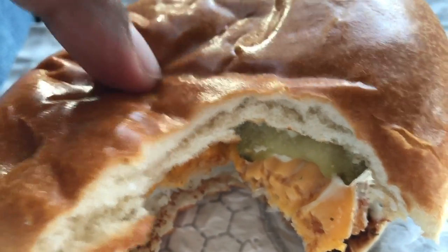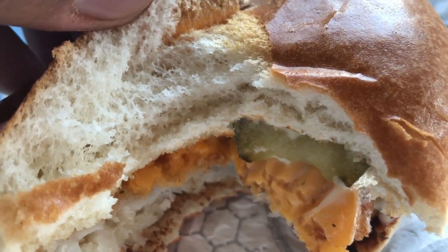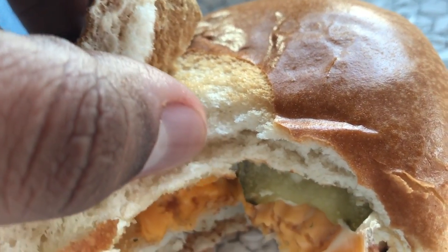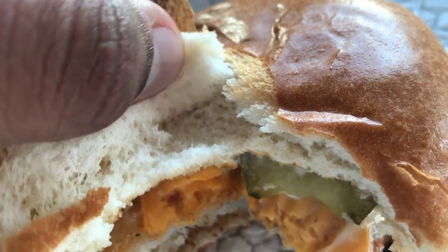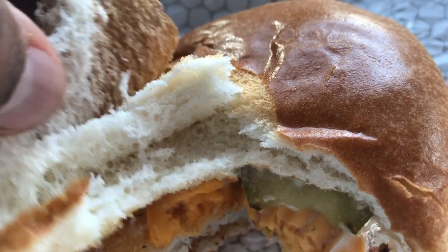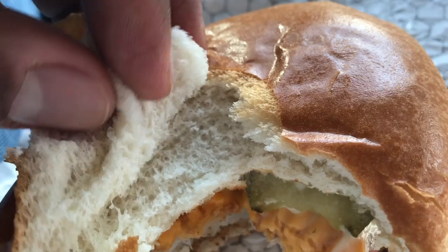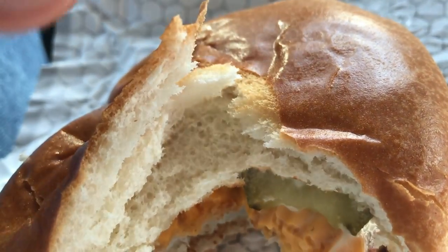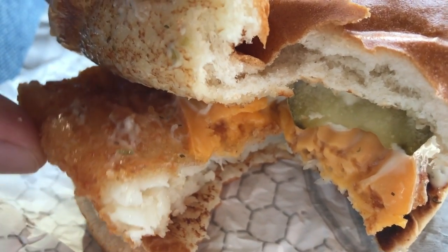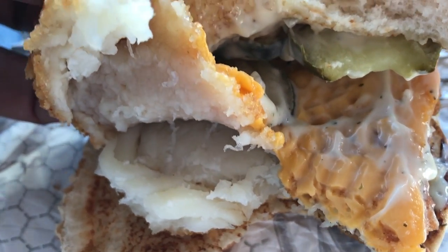Why is my bread? Look. Fresh bread has a different type of pull to it. I'm going to tell you guys off the muscle. Fresh bread, that dough game is a little bit different. This is almost as if it's starting to get stale. Look at the bread. Come on, baby. Wendy's, I was expecting so much. I mean, a nice little break, but it's still just not a 10 defender bender.